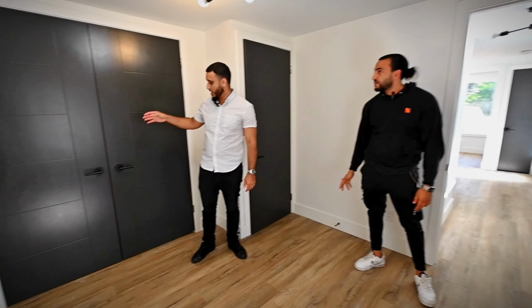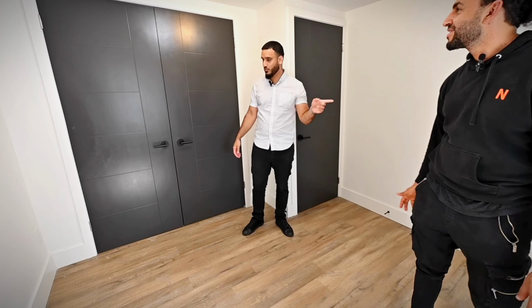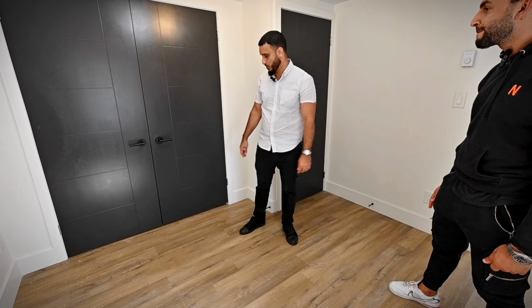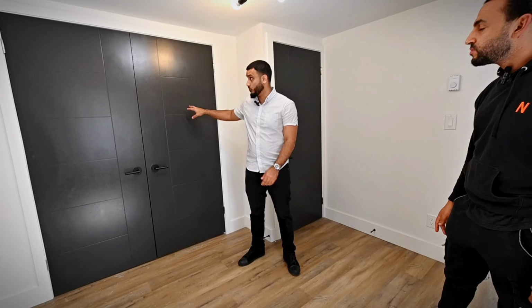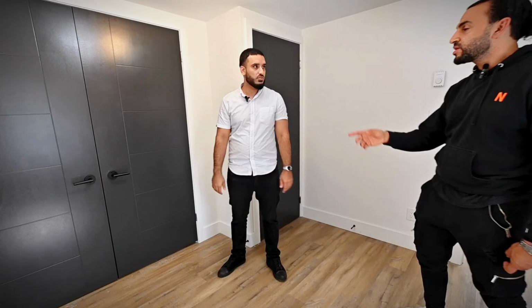So I've got a question for you. How did you come up with the idea for these doors? Because I think I saw it on one of your other projects. I've never seen them before. I think you're the only one. And it really stands out. It's like a signature look for you guys now. Yeah, we're using them a lot.